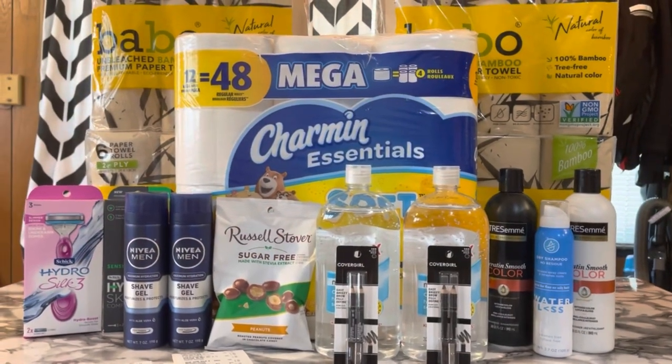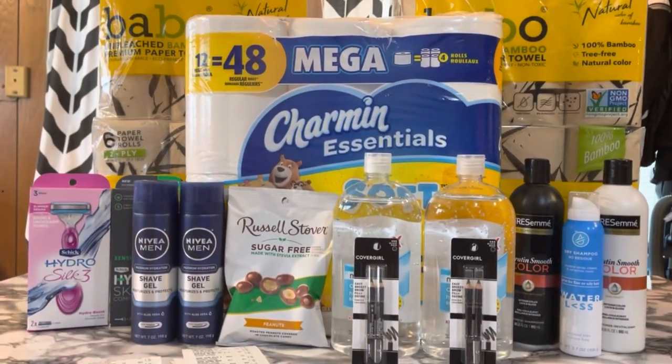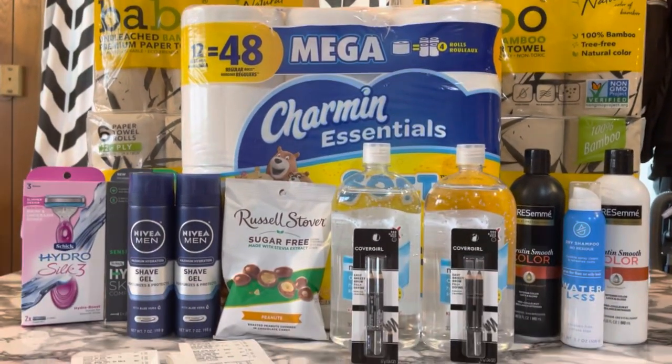All right, so here it is, my haul for this week at CVS. I'm actually really excited with this haul. Not a lot of stuff, but it is definitely a small but mighty haul.